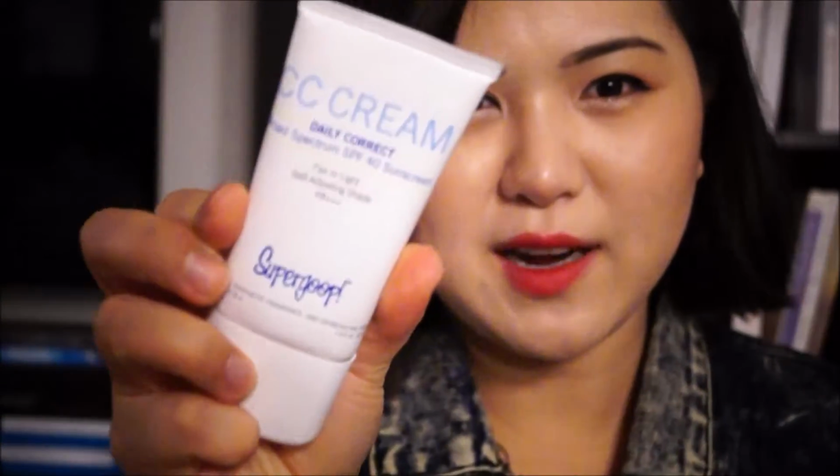But most of the time I do use this under my mineral foundation. I just can't go in straight with a mineral foundation. Even if I have moisturizer on, a mineral foundation will just really cling to a lot of my dry patches, and so I like to use something moisturizing underneath and a good primer. So this is kind of like my primer. I use this kind of as my primer.